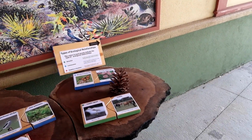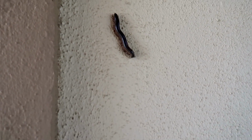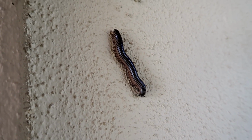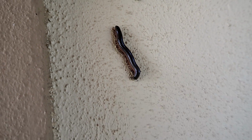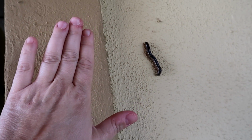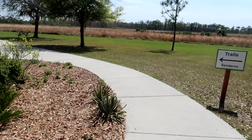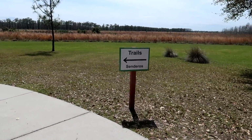Very cool. Oh my gosh, we found our first nature. Yes, it is a gigantic millipede. Don't touch it. It's poisonous. It's huge. I mean, it's really big. Oh, wow.